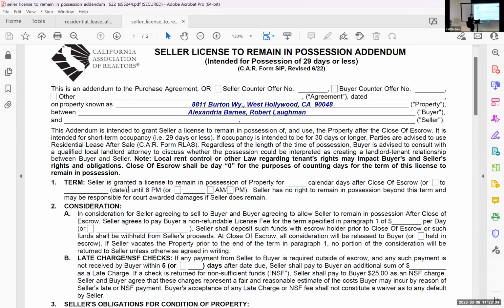Or you just figure out a dollar amount. And if it's under 29 days, you'd use this form. So you'd counter back and say, see attached SIP form or see attached RLAS form, and you just fill these out and attach it to the counter offer. Yeah, it all depends. It's all situational. There's no one way to do it.